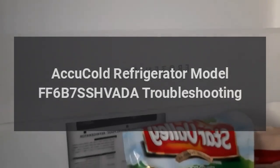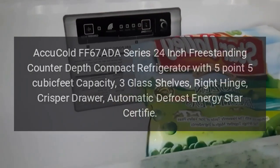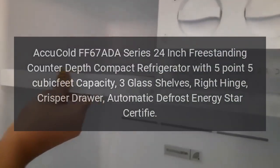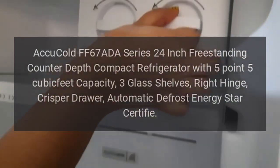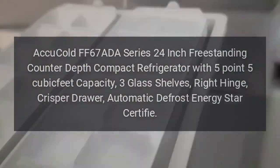AccuCold Refrigerator Model FF6B7SSHVADA Troubleshooting. AccuCold FF6B7SSHVADA Series 24-inch Freestanding Counter Depth Compact Refrigerator with 5.5 cubic feet capacity, 3 glass shelves, right hinge, crisper drawer, automatic defrost, Energy Star certified.